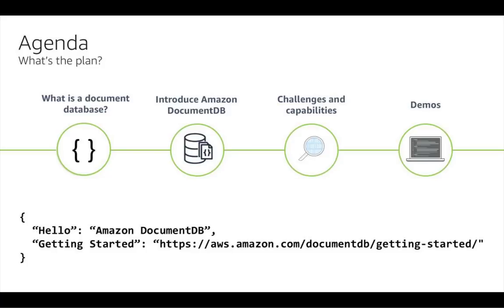We're going to do 3 demos throughout the presentation to keep things interesting. So we'll do a demo of getting started in querying a document database. We'll do a live migration with DMS. We'll also do my favorite demo, taking a backup. Doesn't sound exciting, but it's probably my most favorite feature and capability. So we're definitely going to do that today.